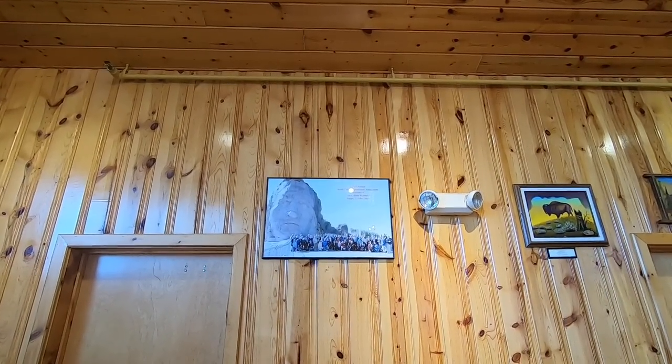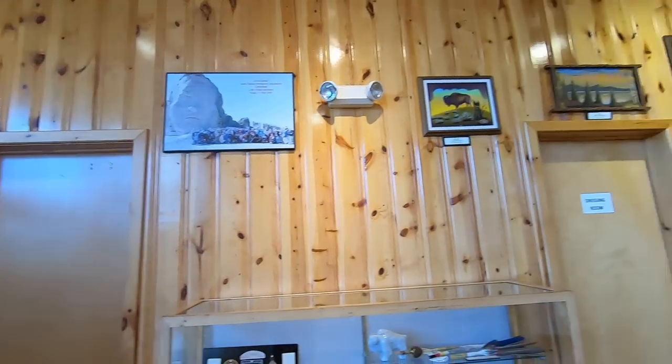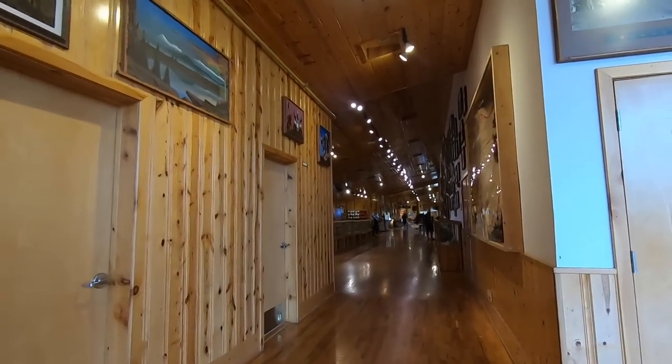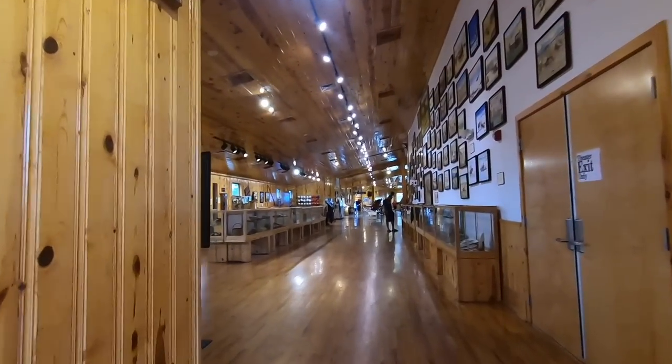Well, that's what it looks like from the front. Look at all the people. Must have been a group. How'd they rate? Alright, let's go wander. See what they got.